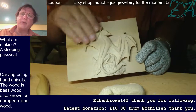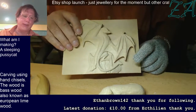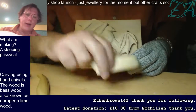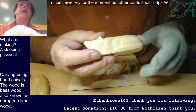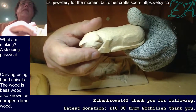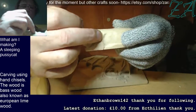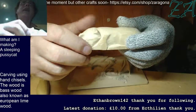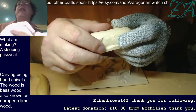I like the wood itself, and it does develop, it oxidizes slightly, and you get a slight color difference. I don't know if you can see. You can sort of see just here on the arm. I say arm, front paw. It's slightly darker wood, but it goes like that over time, and I just like that.